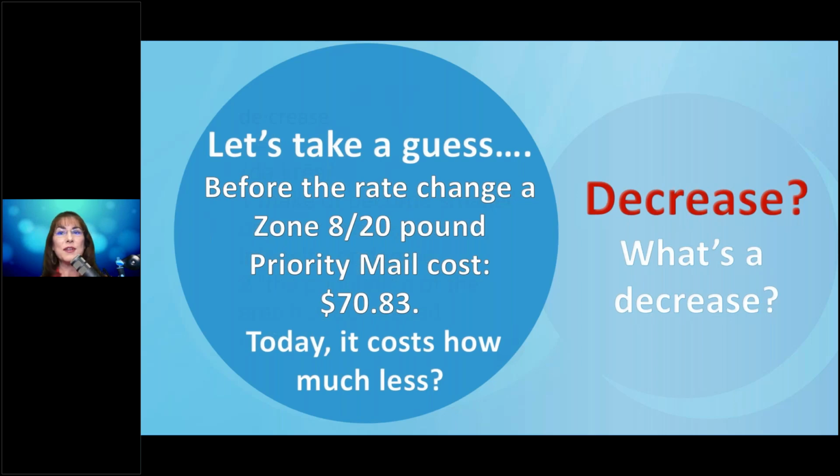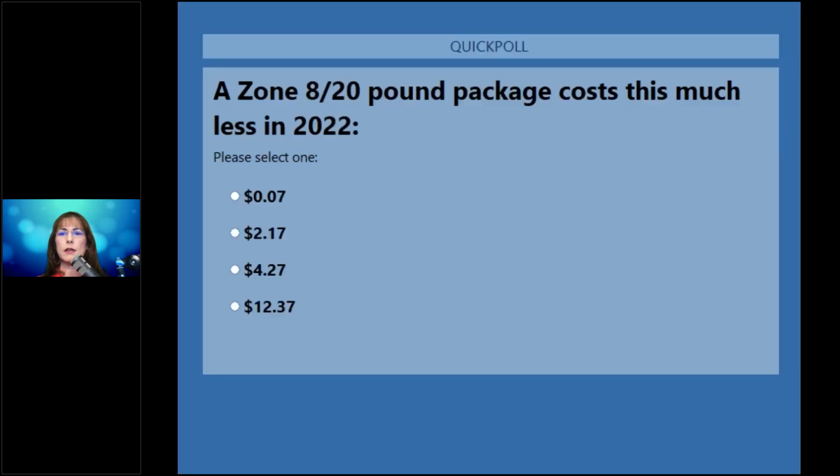Today, how much less is it? Because we said there's a decrease. So how much is that decrease? I'm going to launch a poll, and so don't type it in. Here we go. Launch. Okay. So now you should see the poll. Go ahead and vote what you think the decrease is for the post office. Let's see how in tune you are with what the post office did.